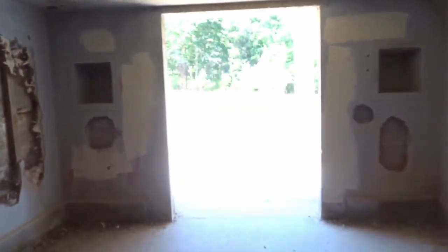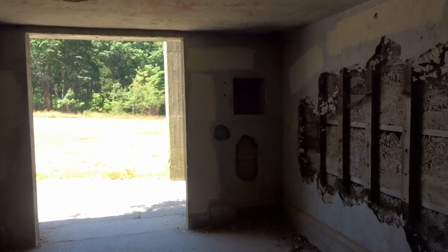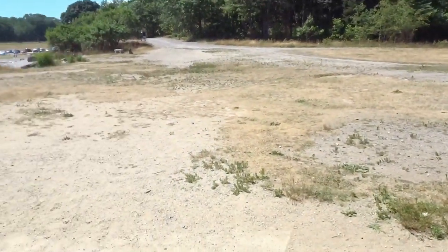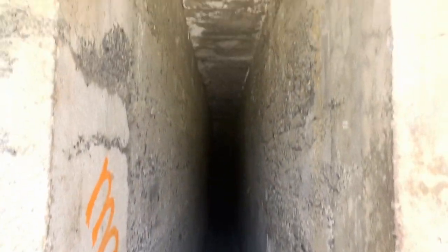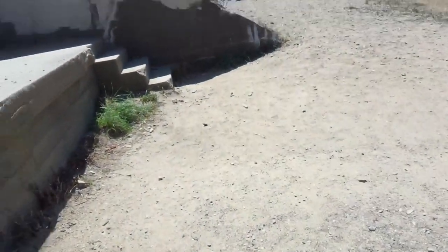I'm not gonna lie, it feels really claustrophobic in here. Oh my God, what is this? Not really sure exactly what this would be used for. Talk about claustrophobia, man. Oh my gosh. There's a tiny space.